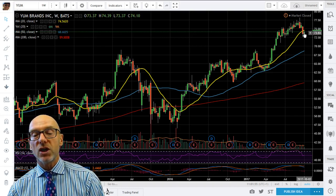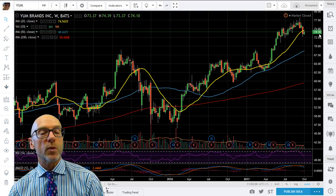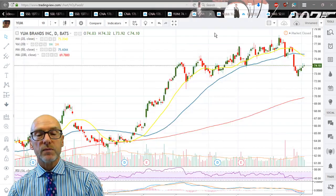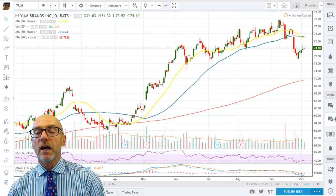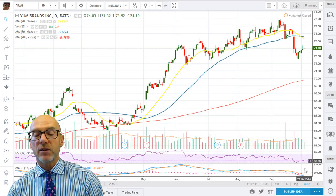This stock needs to get back above that 20 week at 74.56, or there could be further downside. Looking at the daily, you can see that there's now been a bearish cross as the 20 crosses the 50. And we've got negative momentum with a downtrend on the RSI, and it's back below 50 at 41.48, and the MACD's confirmation of that.